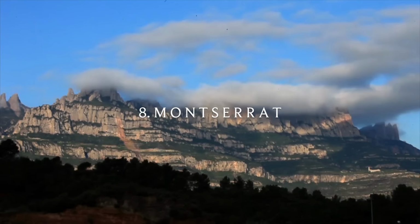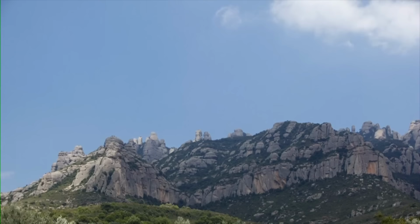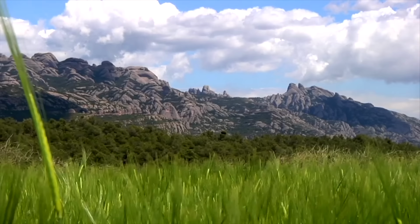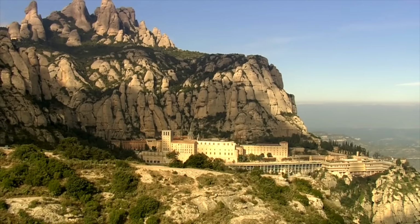Montserrat. The Benedictine monk retreat at Montserrat offers you some of the most spectacular mountain views of Catalonia. So if you do come here, it might be the highlight of your trip to Barcelona. Montserrat is a spectacular, beautiful Benedictine monk mountain retreat that's about an hour northwest from Barcelona by train.